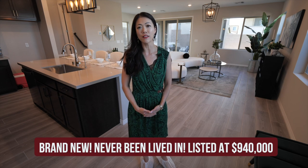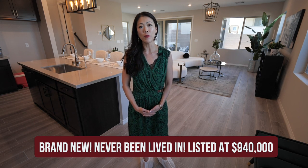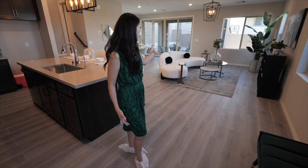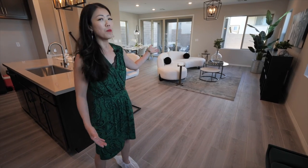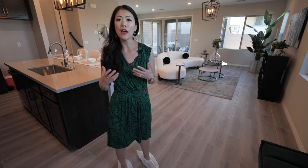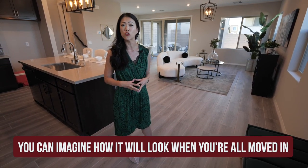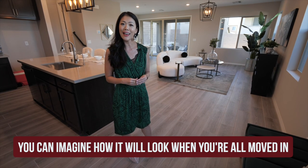So we're now inside this beautiful home, and I forgot to mention the list price, which is $940,000. And the great thing about this home, it's brand new, it's never been lived in. So again, everything is like a model home. And today we have beautiful staging done. Staging is very important to us because you can now, as buyers, imagine how it would look when you actually move in and see furniture placed here. So let's go take a look at each area.